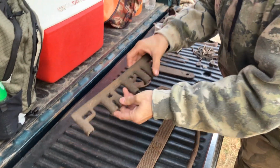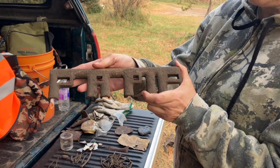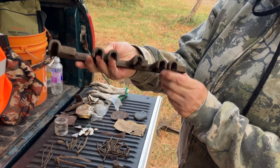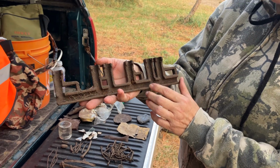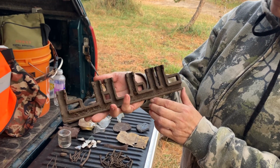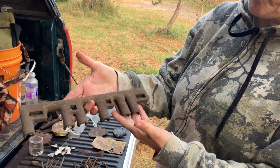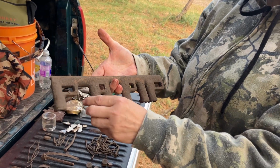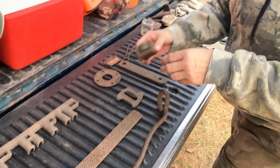And then Pam found this, and we think it's probably to an old gas stove, or probably an oil burner. I'm not sure. Maybe for the barn, we think. If anyone's familiar with that, that's kind of a cool piece. So that was fun. Big piece of iron on that one.